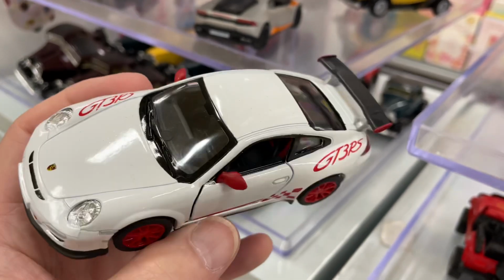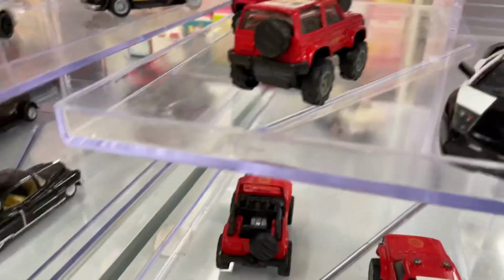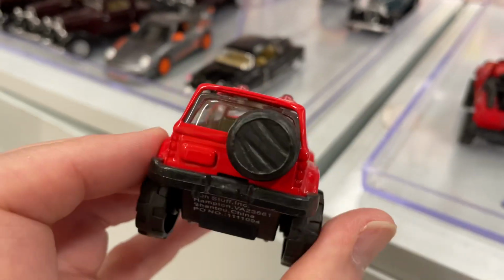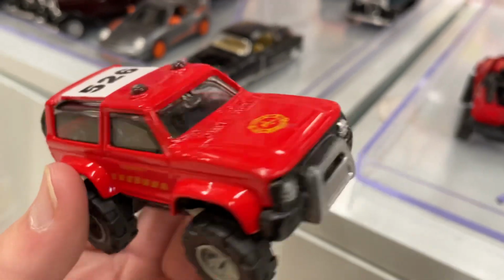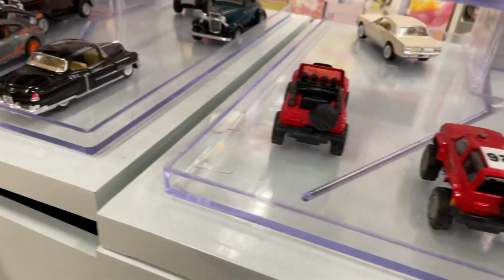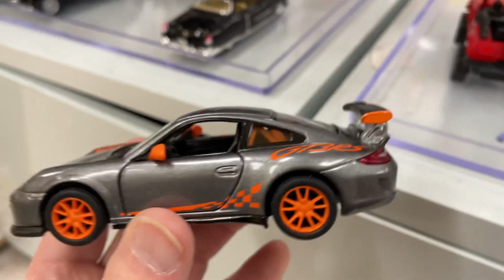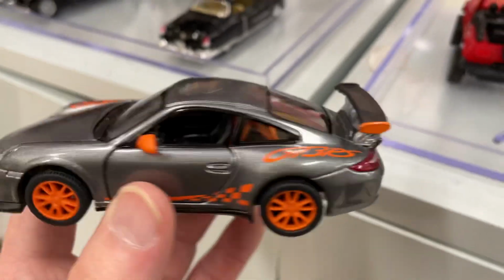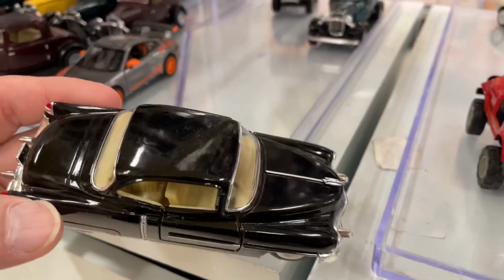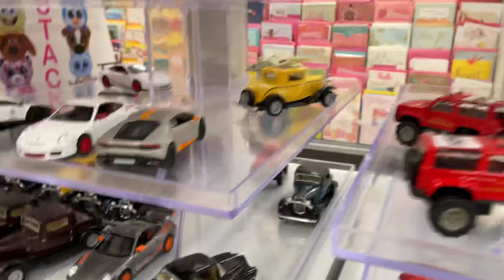GT 3RS. Beautiful car. Is that a Bronco? Oh, that looks like a Bronco, doesn't it? Or is it a Chevy Blazer? It looks like a Bronco to me. Oh wow, look at this. Pretty cool combination of colors on this one. Pretty awesome. And some nice vintage looking cars. Some really nice oldies down here. Wow, they have a nice collection.